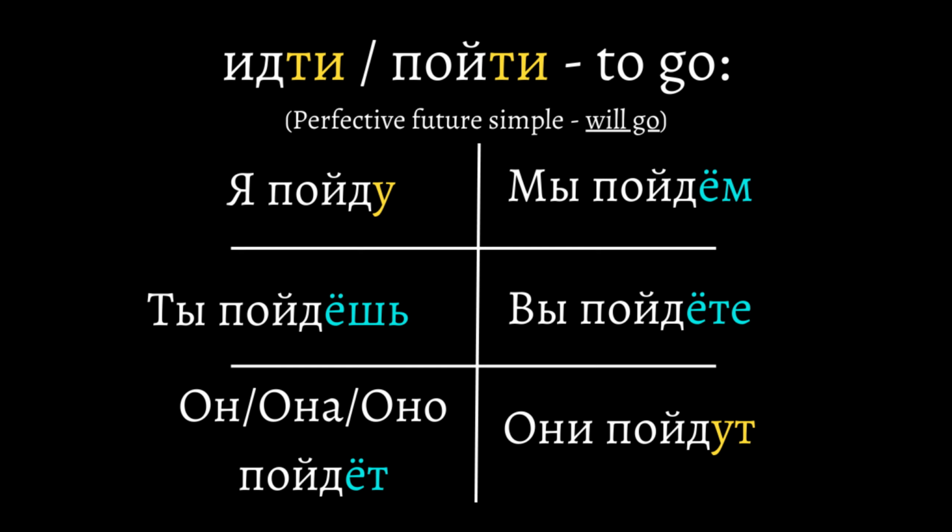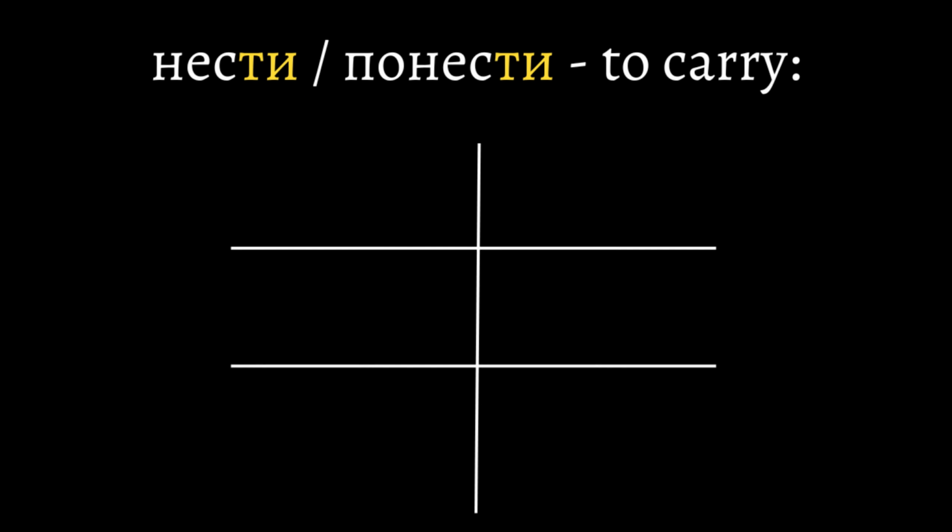the prefix po, while using yo instead of ye in most pronouns and u instead of yu in the ya and oni pronouns. Я пойду, I will go, ты пойдешь, you will go, and so on. There are also нести and понести. They both mean to carry and they end in t.